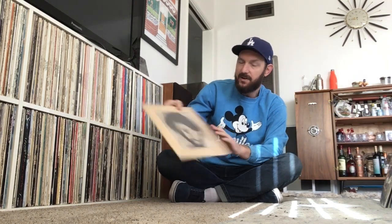So excellent record. And last but not least, this is a record by Bob Dylan. This is his album called New Morning. And New Morning, in my opinion, is one of Bob Dylan's most overlooked albums.